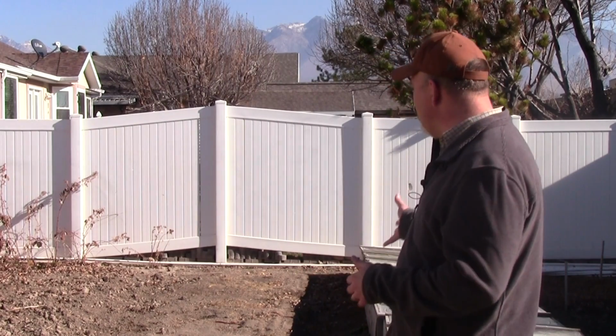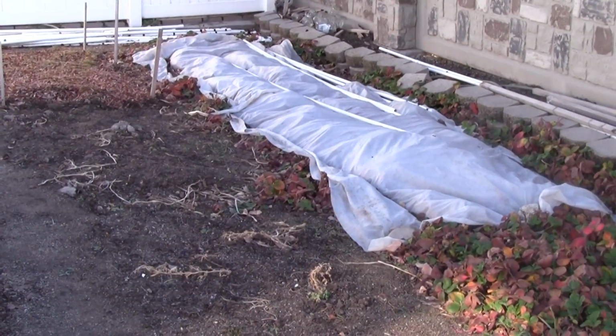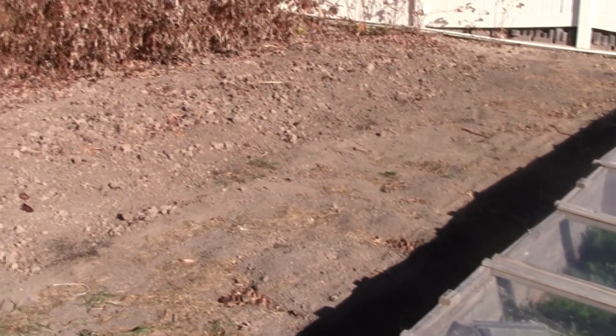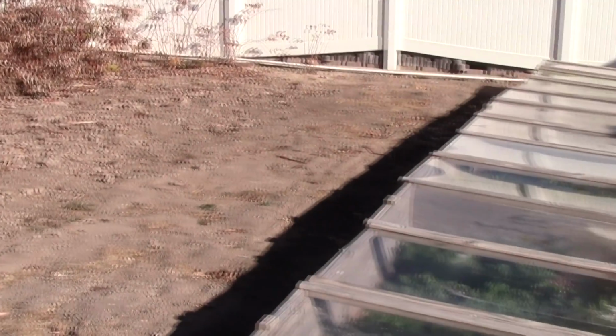So here's my garden behind me. I'll do a little cutaway video. You can see not a lot going on in the garden right now. We do have a little bit growing in the cold frames, but that's about it. Our temperatures at night are in the high 20s now, and we've got snow coming this weekend. So gardening is pretty much over for the year.